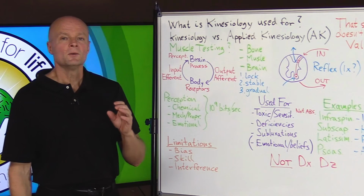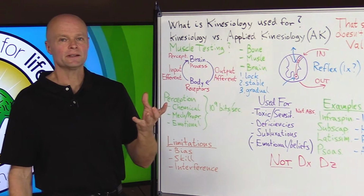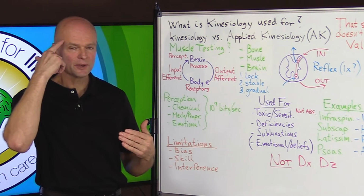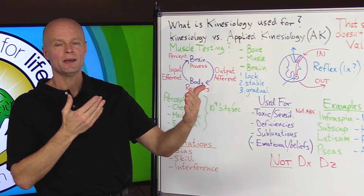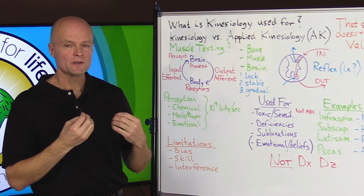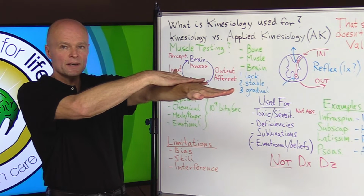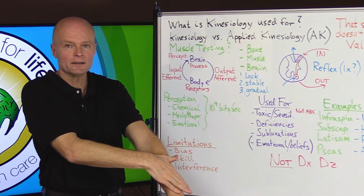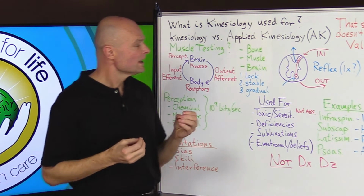We want to think of the muscle test as a neurological reflex because we have information coming in, we have brain processing, and we have a response. And that response can be normal or abnormal. So in the case of muscle testing, the normal response is for that arm to lock. The abnormal is for it to unlock. For the most part, it depends on what we're looking at.